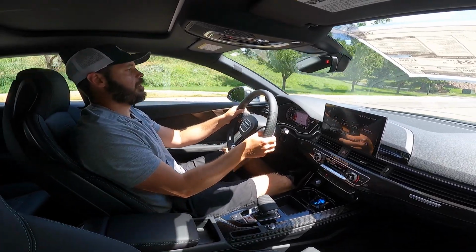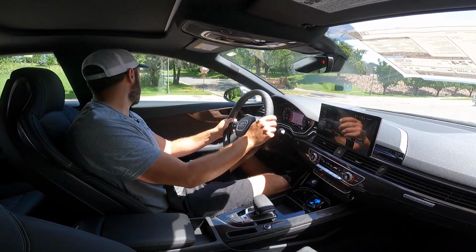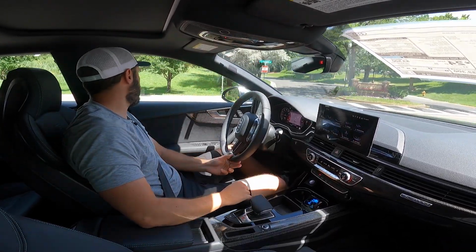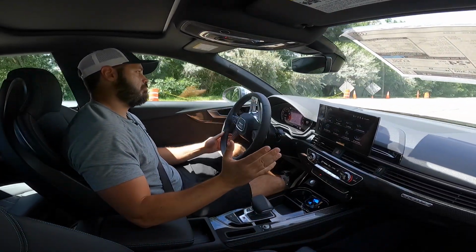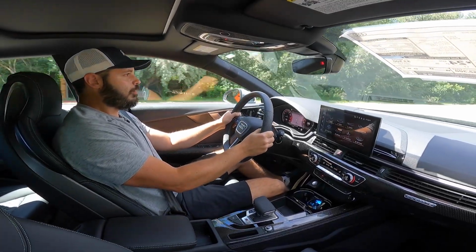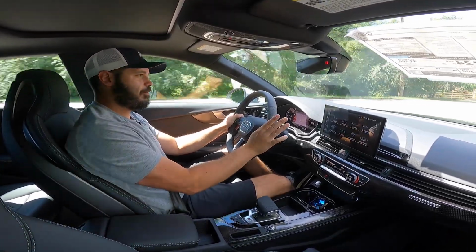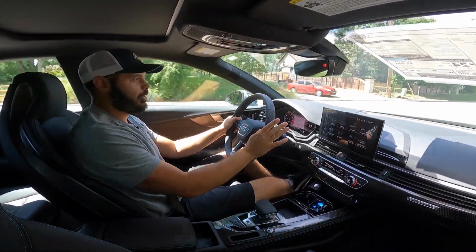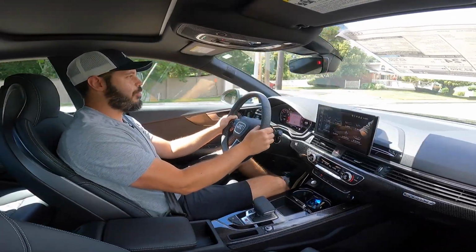Let's check out the almighty turning radius of the 2023 Audi S5 Sportback, and it is no problems at all. Keep in mind, this is a European car. They have very tight roads there, so you need to have a tight turning radius if you're going to sell your cars over there, and this definitely has that. It's a very fun car to drive.